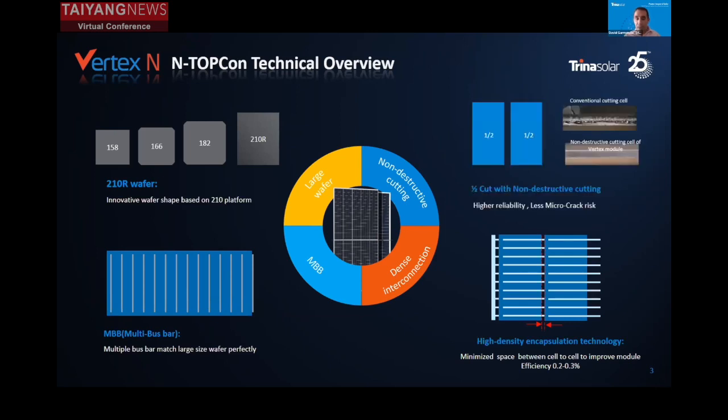And finally, last but not least, all of our modules are using NDC technology, non-destructive cutting technology, in order to provide higher reliability and also greater mechanical strength and mechanical performance, avoiding any potential appearance of microcracks. So regardless of whether the module is addressed for residential applications, triple cut, or for utility scale, half cut, all of them are using NDC.